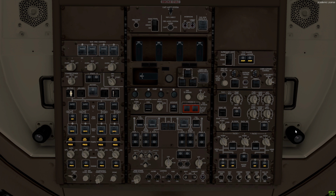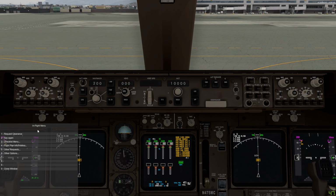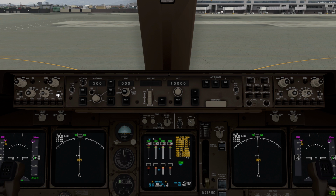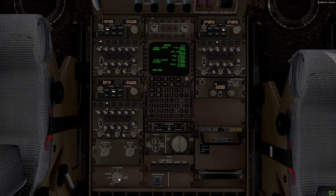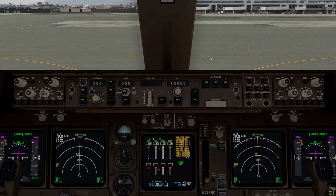And we might as well go ahead and request clearance as well. We can set up the MCP. Giant 8125 with ATIS request clearance. 8125, clear to destination airport via... We can set the auto brake to RTO now. I've already got the seatbelts and everything set, even though it's a cargo aircraft. So 7,000 on the initial.